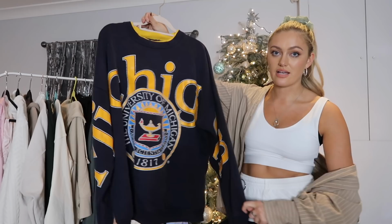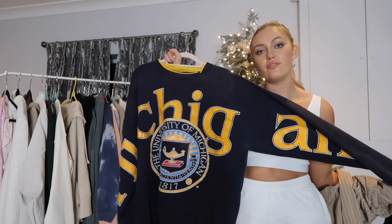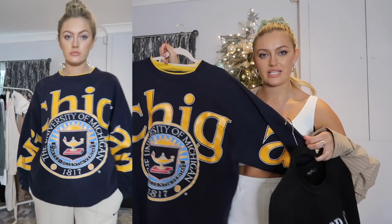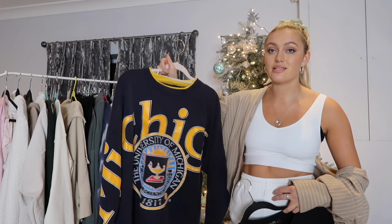This is a Michigan State University sweatshirt and it just has the lettering going from one sleeve over to the other. I love how this looks so, so much. If ever I was gonna have my own brand or something or release my own clothing line, I would definitely incorporate this kind of big lettering across the sleeves with some sort of logo. I just think it looks really cool, really vintage. I love the fact it's in navy and yellow, completely out of my comfort zone, and another sweatshirt that I reach for a heck of a lot.